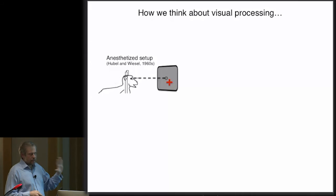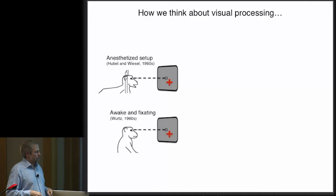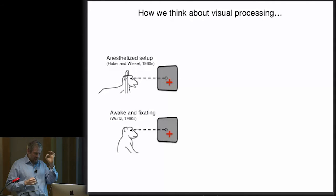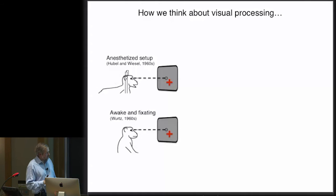So the anesthetized preparation, where, in the case of vision, the eyes are paralyzed, you present stimuli, you identify receptive fields. In the awake animal, you can have the animal perform tasks. Usually a fixation task is involved. If you want to stimulate a particular part of the retina or receptive field, you have to have the animal fixating very well. These are monumental steps forward in our understanding of many aspects of visual function.